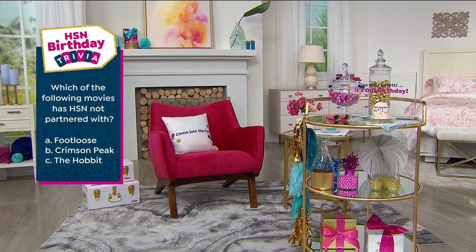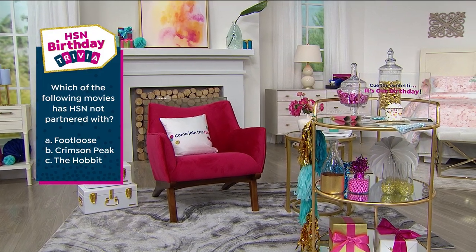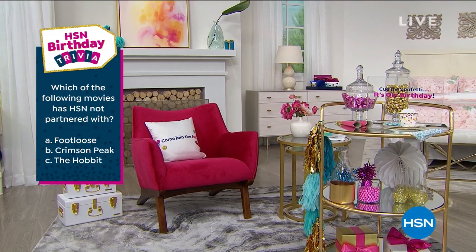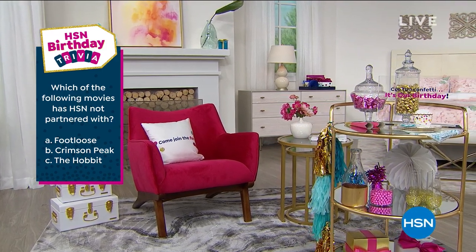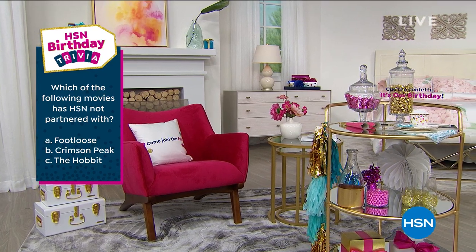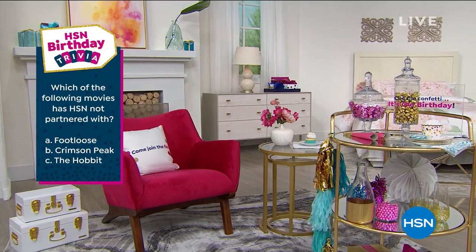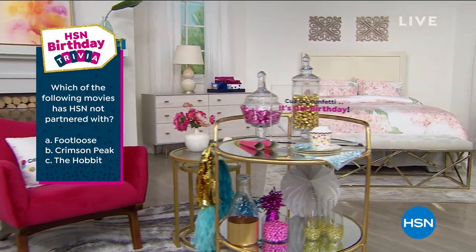Now, remember, it's HSN's birthday. We've got a trivia question. Which of the following movies has HSN not partnered with? A, Footloose, B, Crimson Peak, or C, The Hobbit? Think about that, and we'll give you the answer on the other side of this.